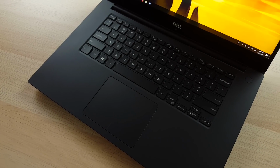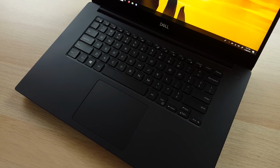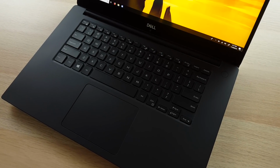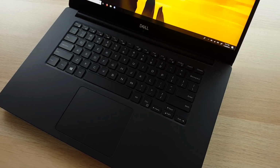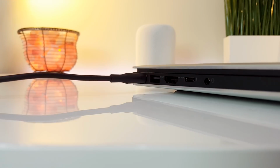One thing that kind of bugged me is that when I was installing the Windows updates, the bottom left of the keyboard area got very warm, and it's kind of where my palm rests when I'm typing, so I'm not a big fan of that.